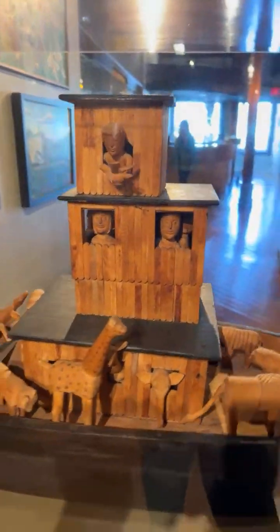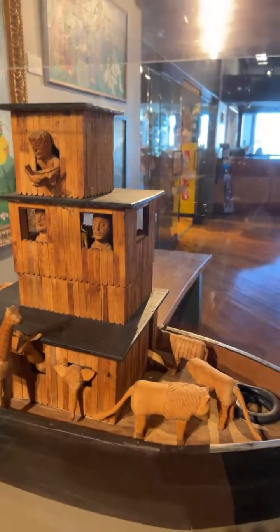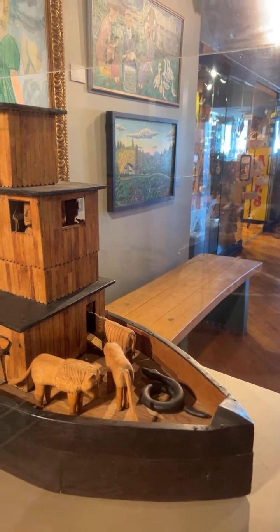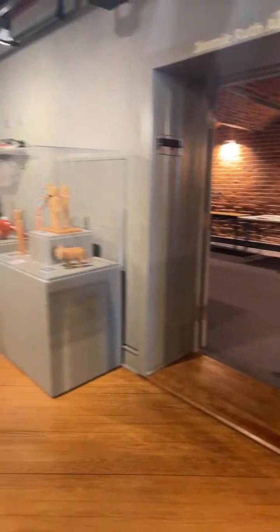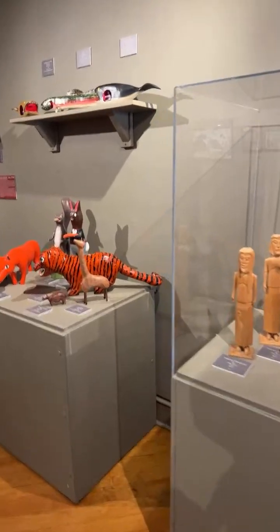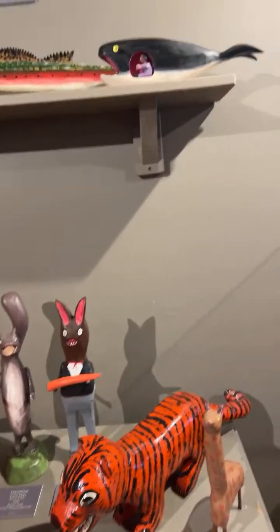Isn't this just an amazing work of art here at the Kentucky Folk Art Center in downtown historic Morehead? You need to get down here. It's open to the public. There is no fee to enter. You can make a donation. Let's go on down and look at some other works of art.